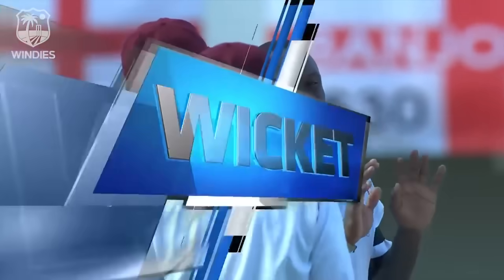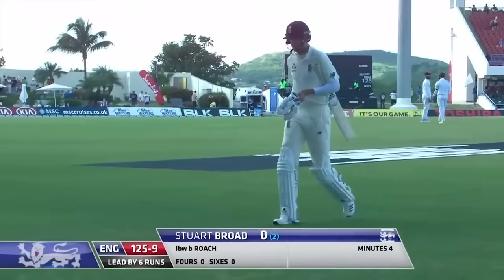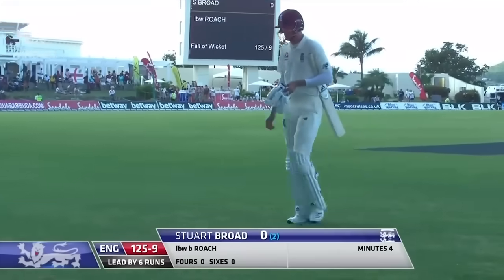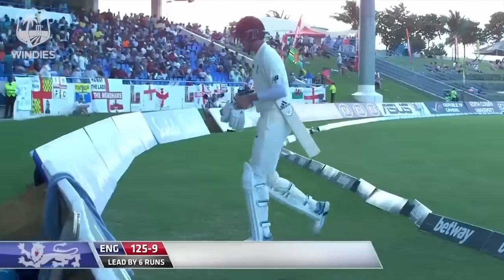And Kemar Roach, what a series he is having. England's 6 left-handers have been grist to his mill. He's seen the back of another. He's got Stuart Broad, LBW, and another left-hander now will be coming in with England's lead just 6.